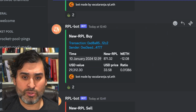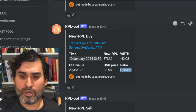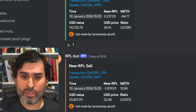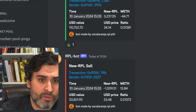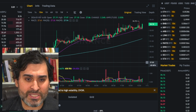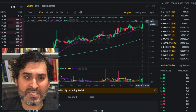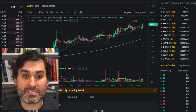So here we got one of the higher values of today, $33.58 or 0.0138, and then it's just been incredibly strong. So RPL has been on an absolute tear, and if we have a look at what RPL has done compared to ETH, it's even outperformed ETH. And right now, since that news yesterday, the price was at $27.18 on Binance, and since then it's peaked at $34.70, and right now it's at $34.16. So RPL is up 25.6% on the day, which is absolutely phenomenal.